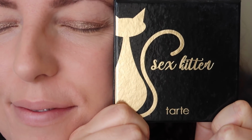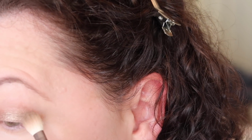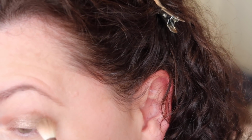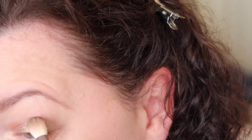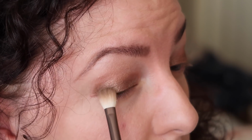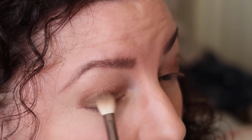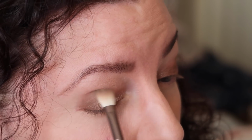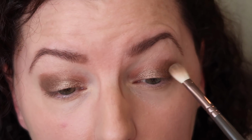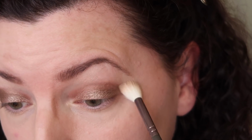But I'm going to pick up one of my favourite palettes of all time, Tarte's Sex Kitten, and go in with the matte shade Pour, just in the outer corner of the eye, just to mattify that shimmery look and just deepen the colour a little bit, just to make it slightly more dramatic than it was. Then I'm just going to try and blend the harsh lines away a little bit just so it seems to be a little bit more seamless.